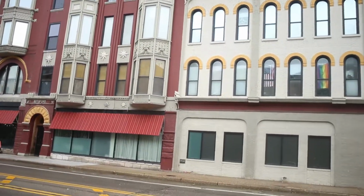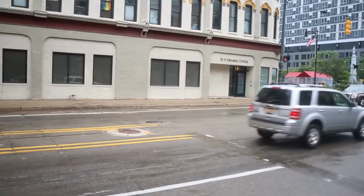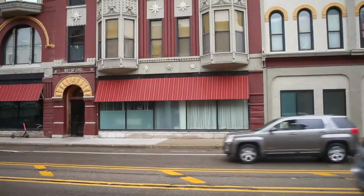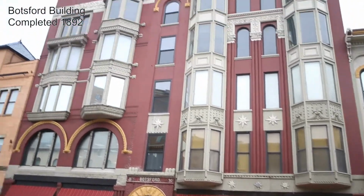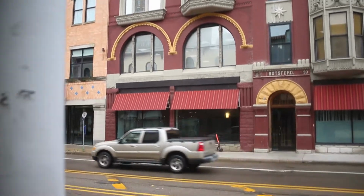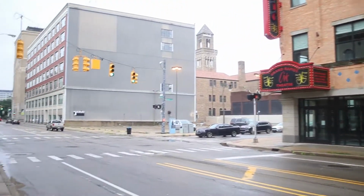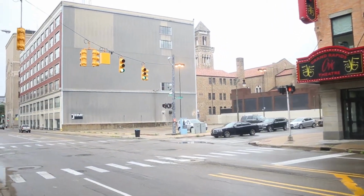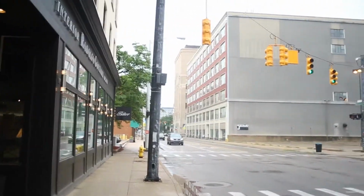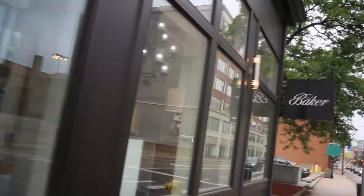Very cool old buildings down on this block as well. Some of these I was not able to find any information on when they were completed, or their names. This cross street is the library just up here, so this would be Library and Division. Appears to be an interior design and furniture store here. It's kind of interesting.